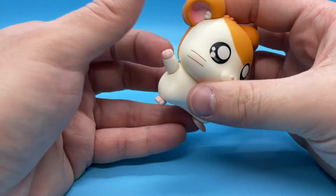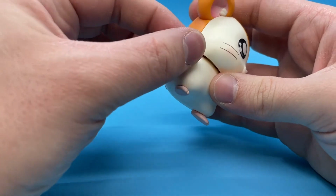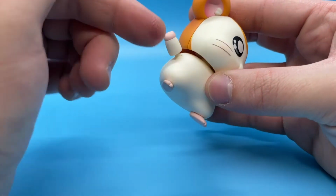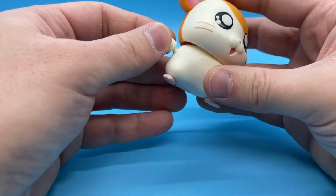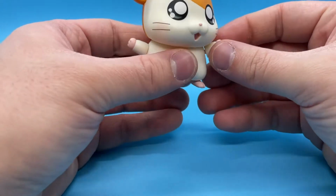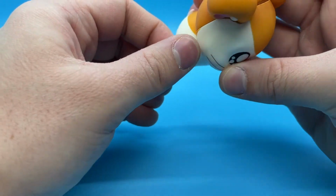Now, something new with this figure is the arms are actually on ball joints. So you can see the arms move a little bit forward and back. You can pull them out like that, so you can see where the ball joint goes. If you pull them out, you can get the arm to go a little bit further back and forth, and then the arms just go right back in. So you can have a little bit of extra motion there on his arms.